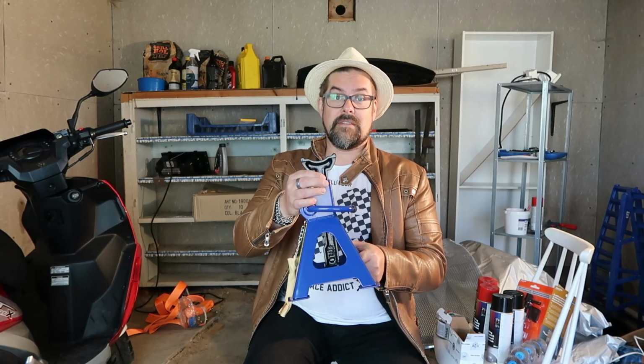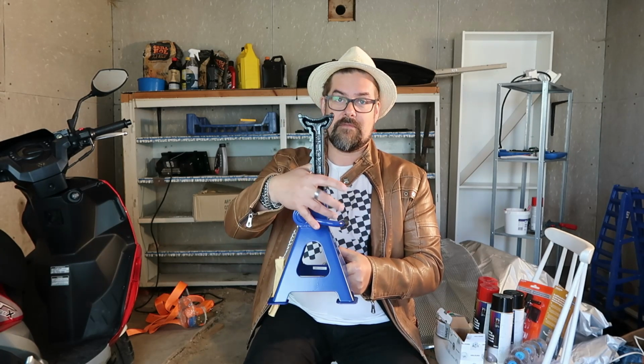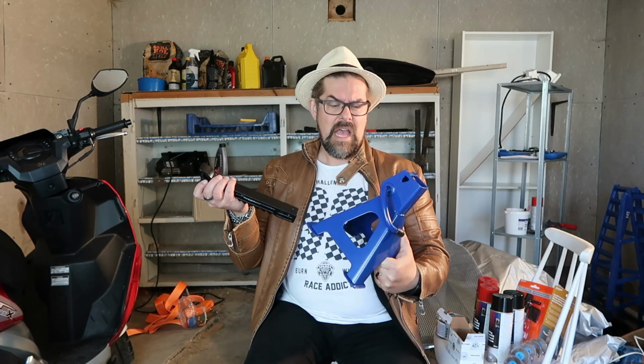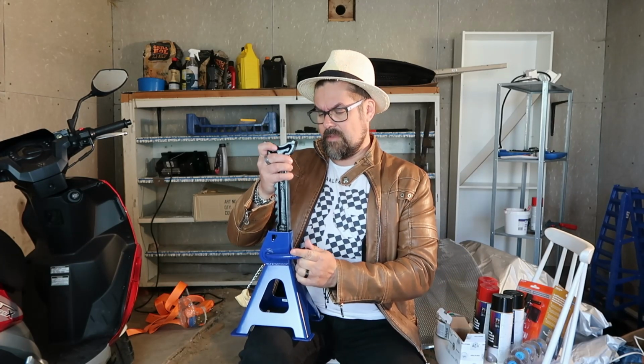This is Biltema's 3 ton tripods, and this is with the fast adjustments. I think this will be good enough to start with. Eventually I need to buy more, but this will be good to start with. This is very easy to manage, and I don't remember how high they get. The maximum is like 50 something.